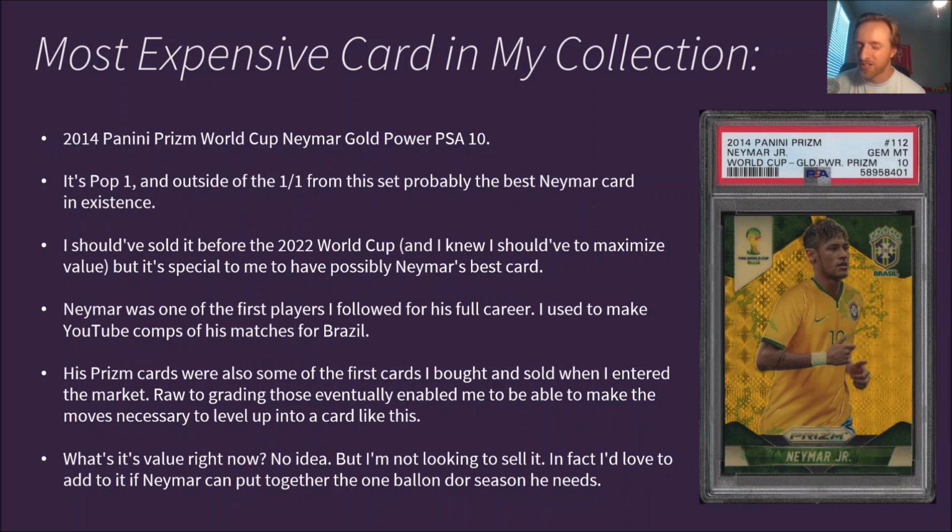In terms of where I should have sold it and that sort of strategy, I should have definitely sold it before the 2022 World Cup or during the 2022 World Cup. I knew I should have done that at the time to maximize its value, but it's special to me to have possibly Neymar's best card.